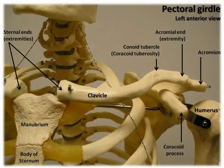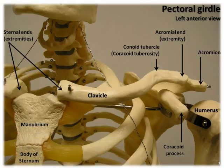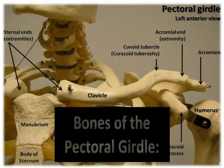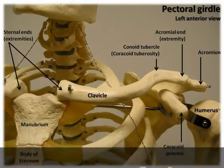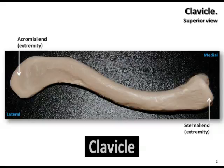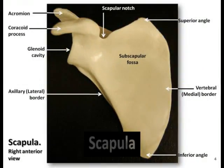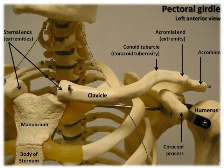And in this podcast, I'm continuing my review of the bones and bony landmarks of the appendicular skeleton. Our focus today is on the bones that make up the pectoral or shoulder girdle. This includes the clavicle or collarbone and the scapula or shoulder blade. The pectoral girdle is where the humerus, which is the upper arm bone, attaches to the axial skeleton.